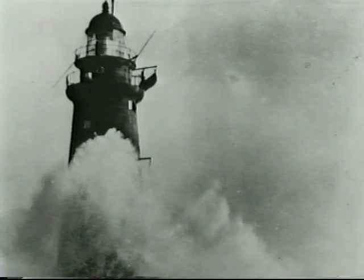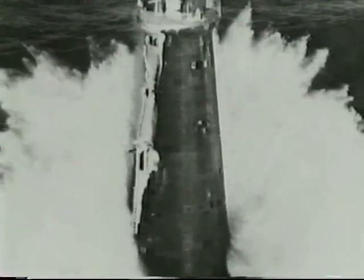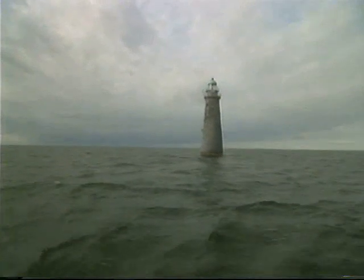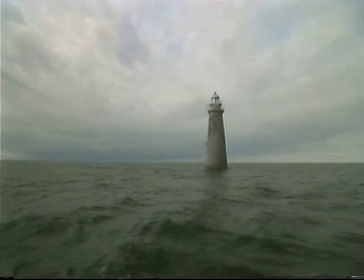That is a strong structure, but its most important feature, I think, outside of the strength, is that it was round, and that water would just break against it and go around it and not smash into it and act as a hammer beating on the lighthouse tower. It's survived, it's in great shape, it's automated now, and there are no complaints about it.